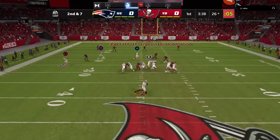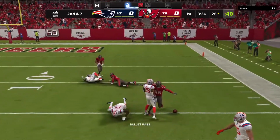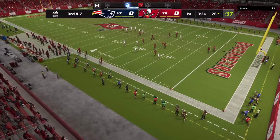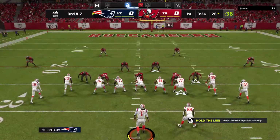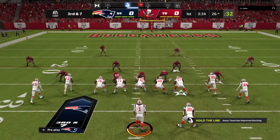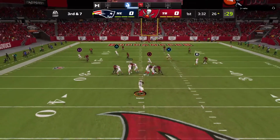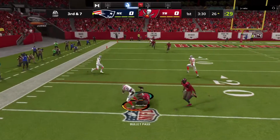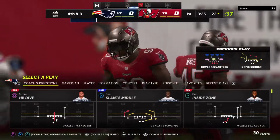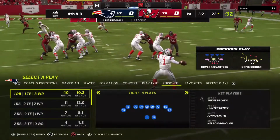On 2nd and 7, Newton. And that falls to the ground, incomplete. A nice job of bodying him up defensively, and now it brings up 3rd down, in danger of squandering their great field position as they come up on a 3rd and 7. From the gun, here's Newton. Open man is Kendrick Bourne, and he will not get what he needed as he stops short of the 1st down at around the 22. They get only 4 that time as that leads us to a 4th down.